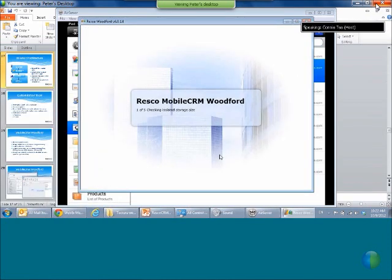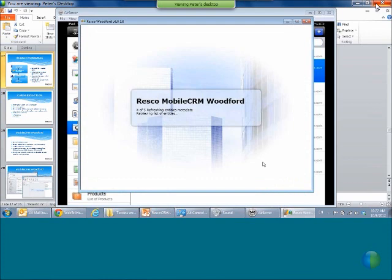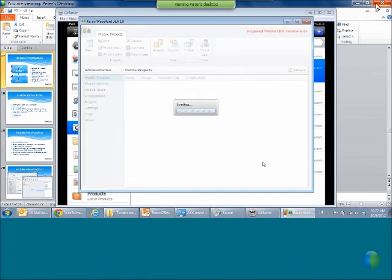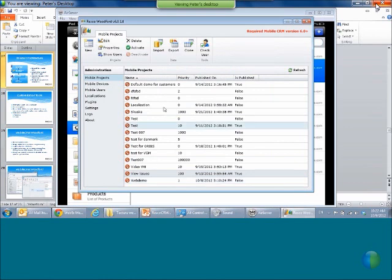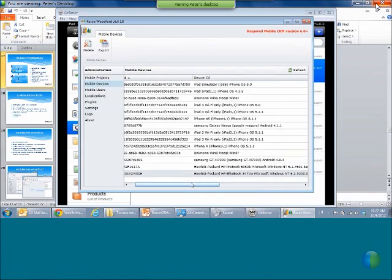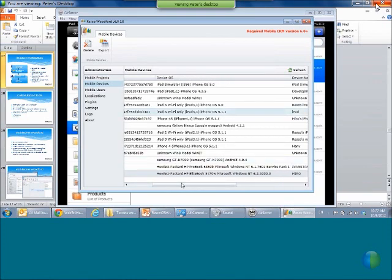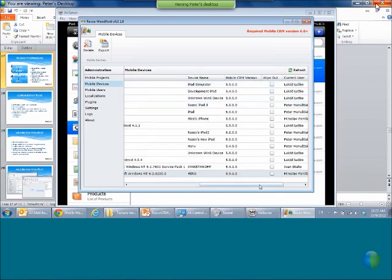So Woodford is a small application that connects to your Dynamics CRM server. So you need to type in your URL, your login credentials, and the password. It's going to connect to my server. And here I have mobile projects, so these are the customizations that I'm going to explain in a bit. But I have also access to all the mobile devices that are connected to my server. So I can see the device ID, the operating system of the mobile device, the device name, the version of MobileCRM.